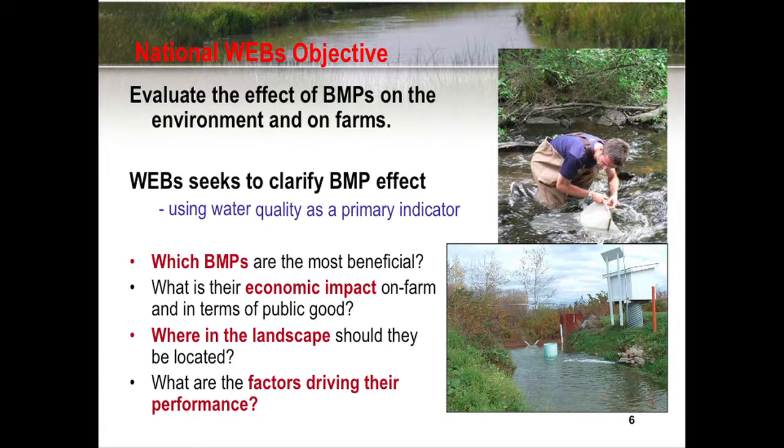One of the main objectives of WEB's is to evaluate BMPs' effects on the environment and on farms, and use water quality as a primary indicator, but other indicators are also evaluated under WEB's, things like riparian area health or rangeland health, and I'll talk about a few other ones. Really WEB's is trying to answer questions about which BMPs within a watershed are the most beneficial for the farm or for the environment. What is the economic impact on the farms, or the economics in terms of public good or public stewardship? Where in the landscape should we be putting some of these BMPs, and what factors are driving the performance of BMPs?